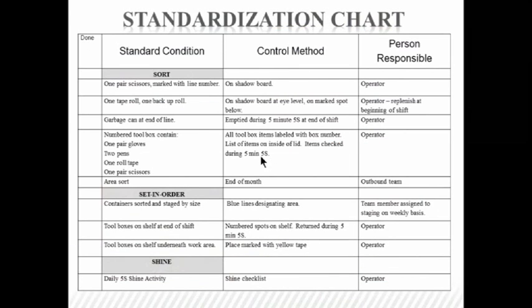One of the standardization charts we use describes what the standard condition should be. One pair of scissors in this case, on a shadow board. The responsibility is that of the operator, and so forth. You can see the set in order, and the shine standard condition is also defined. And it's like doing dishes at home. If it's everybody's job, it's nobody's job. But if there's a schedule that says on Friday, Gary is responsible for doing the dishes, then it's more likely to happen. So you need a plan, and then you need to execute the plan, and that's really what standardization is all about.